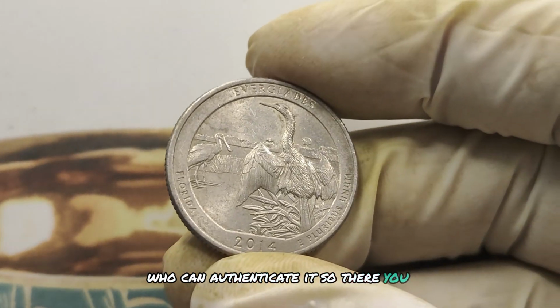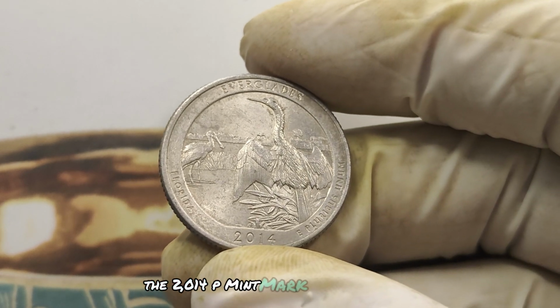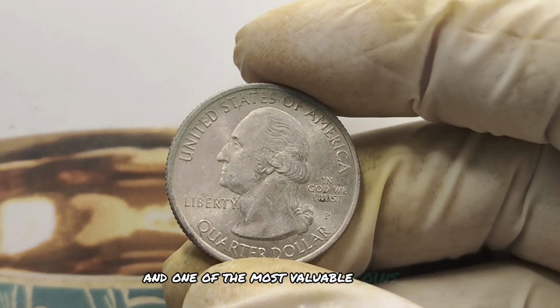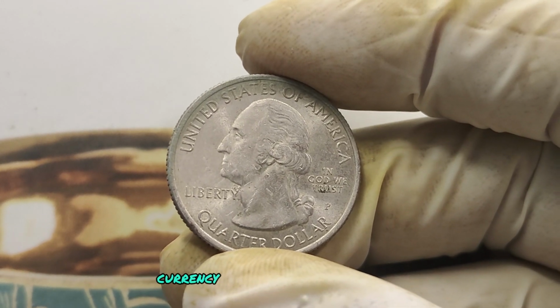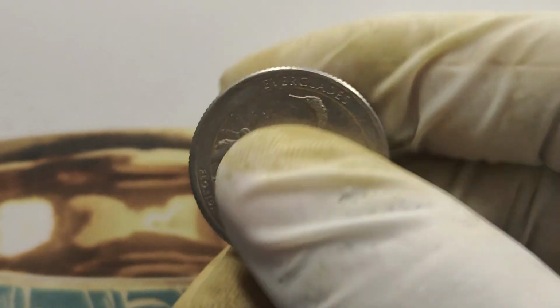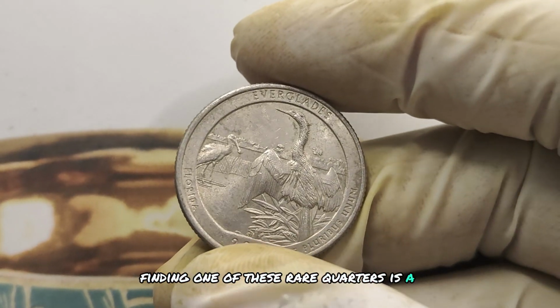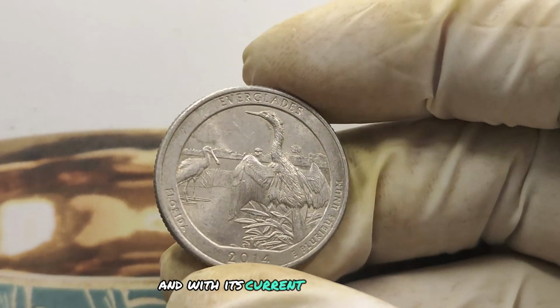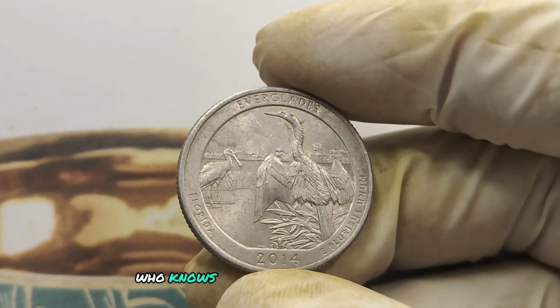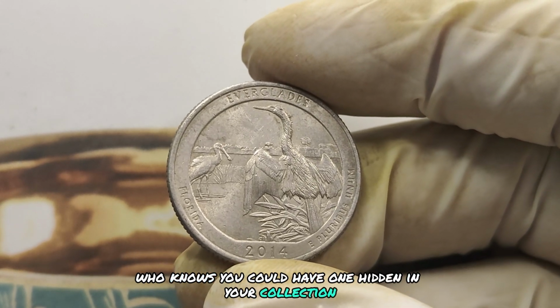So, there you have it, the 2014 P Mint Mark $2, a piece of history, and one of the most valuable coins in modern U.S. currency. Whether you're a serious collector or just a casual coin enthusiast, finding one of these rare quarters is a dream come true. And with its current market value reaching up to $1.2 million, who knows, you could have one hidden in your collection or change jar.